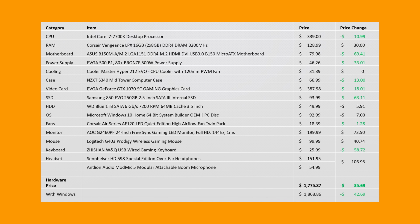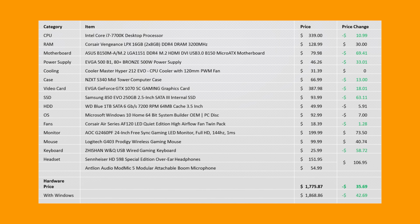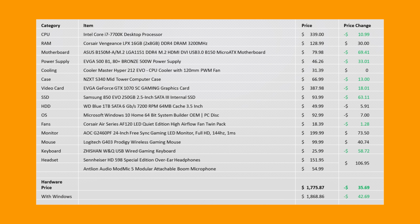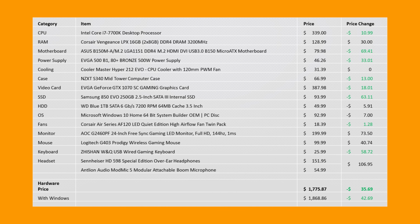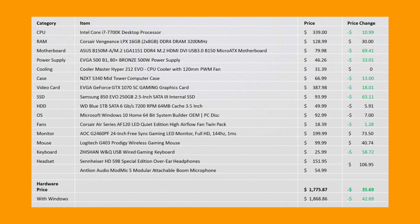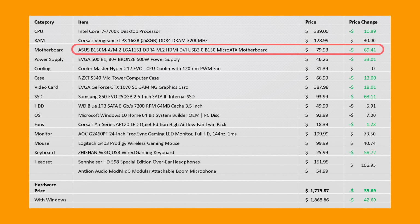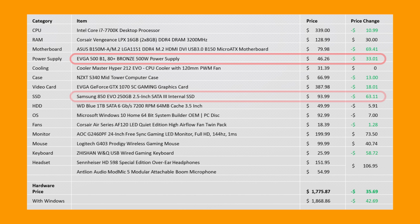So how does our PC compare to our last one? Well, again, surprisingly, we ended up with a compatible computer right out of the box, which is pretty neat, and it's about $140 cheaper. But that's only if you remove headset spending from the equation. Otherwise, we saved around 35 bucks since episode 1. Did this penny pinching then result in poopier performance? Not really, since most of the savings came from the downgraded motherboard and power supply and lower capacity SSD.